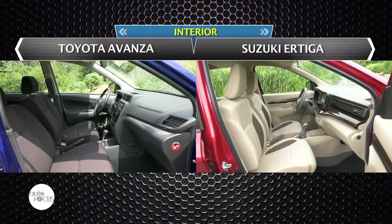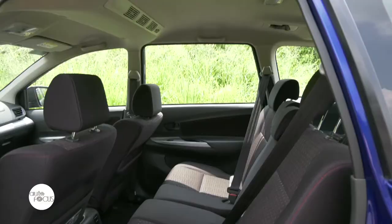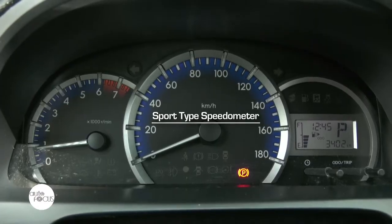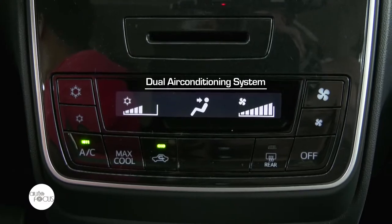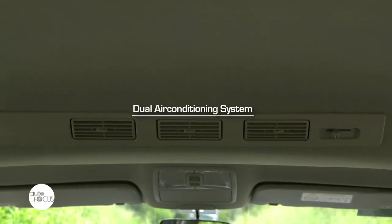Up next, the interiors. The Avanza features a comfortable ride for its passengers through its 7-seater cabin and spacious cargo trunk. The interior design cues were patterned after versatility and practical daily use. For added convenience, there's a digital display air conditioning and additional accessory connectors present for the front and back rows.